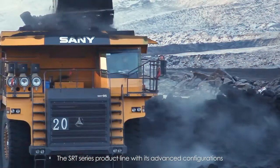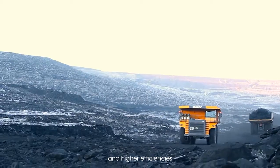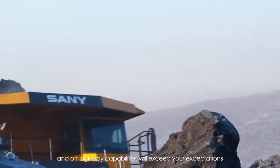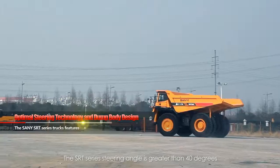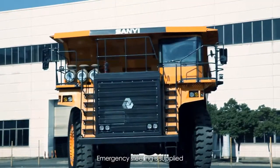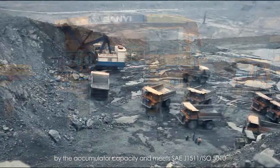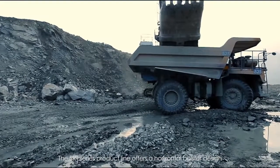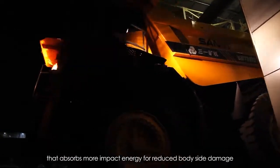The SRT series product line, with its advanced configurations, outstanding performance, higher efficiencies, and off-highway capabilities, will exceed your expectations. The SRT series steering angle is greater than 40 degrees. Emergency steering is supplied by the accumulator capacity and meets SAE J1511, ISO 5010. The SRT series product line offers a horizontal bolster design that absorbs more impact energy for reduced body side damage.